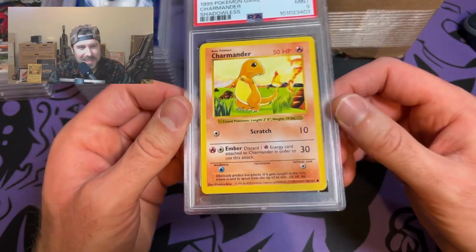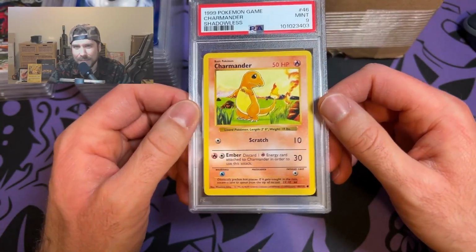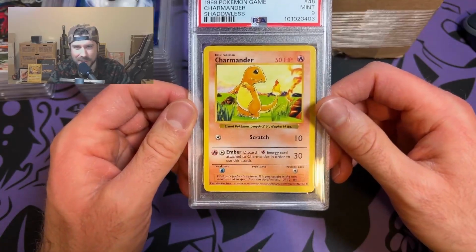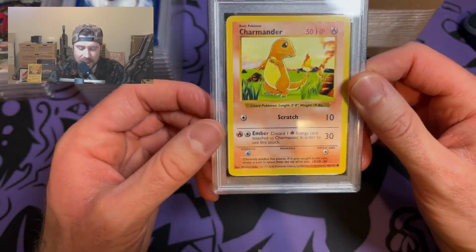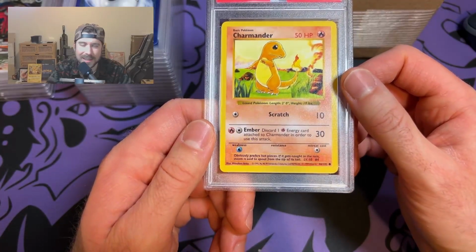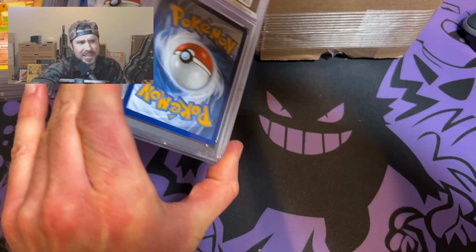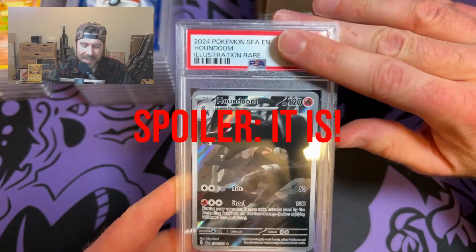So I just thought it was really special to get a shadowless Charmander, get it graded, even if it's a 9. It's just kind of a fun card, especially for being the start of the hobby for me. And of course, Mitsuhiro Arita, the guy is just an incredible artist, guys. Incredible artist. All right. I got to speed this up or this is going to be a crazy long video.